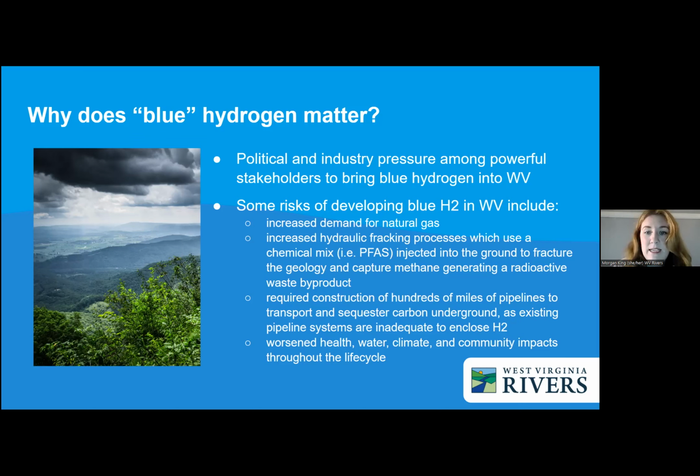Some of the risks and impacts that you might hear about in the coming slides are, first, if it's a fossil fuel-based or natural gas-based form of hydrogen, there's going to be an increased demand for natural or fracked gas. That means increased hydraulic fracking. There are risks in that because to do fracking, a chemical mix is injected into the ground that fractures the geology and captures the methane. This generates a radioactive byproduct and has other risks of chemical toxins. We'll get more into that in a little bit.